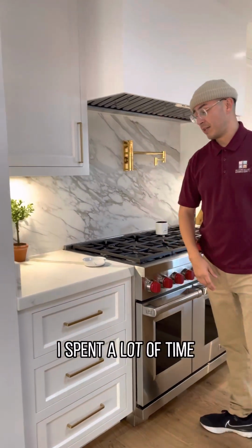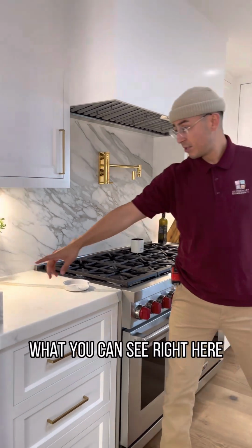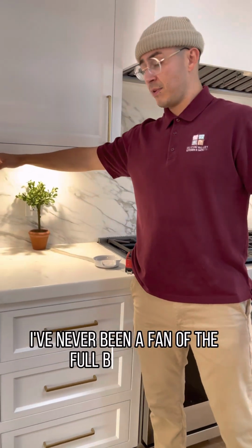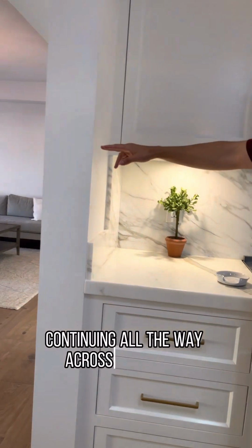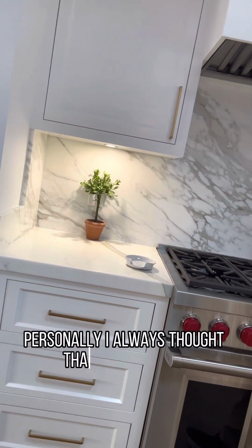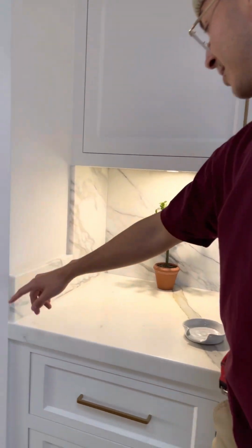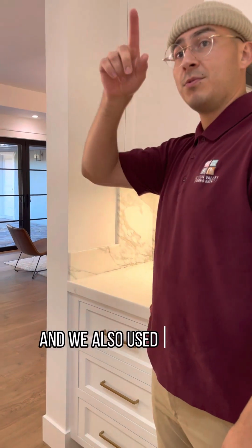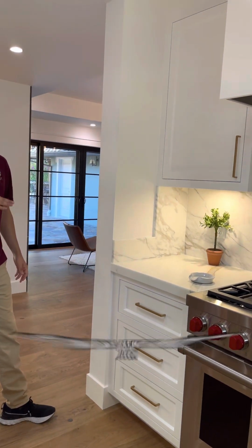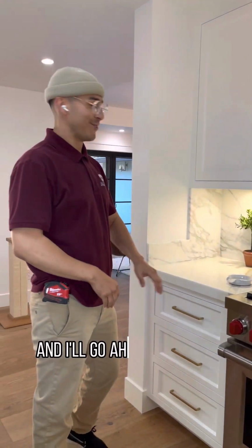Spent a lot of time on the layout for the backsplash here. What you can see right here is a cool detail that I thought of. I've never been a fan of the full backsplash continuing all the way across on these upper cabinets. Personally, I always thought that looked weird, so when I came up with this little L design, we used it right here, and we also used it over there by the garage door. I think it's definitely a nice touch. I haven't really seen anybody else doing that, so I hope I'm giving y'all ideas. Go ahead and copy, okay?